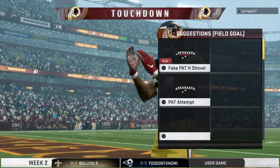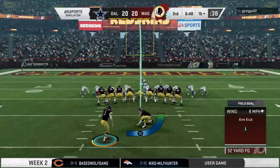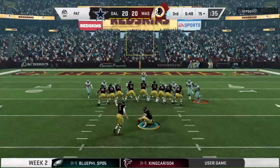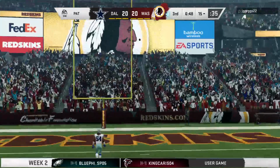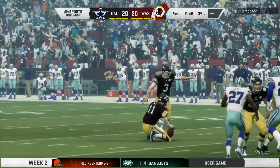Bryce Love with his first career NFL touchdown. And the Redskins have tied it here. The extra point to come can put him in the driver's seat. And it's no good. He missed it. And the game remains tied. Oh, boy.